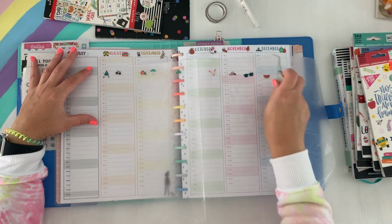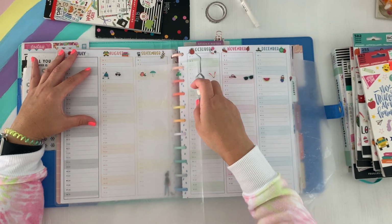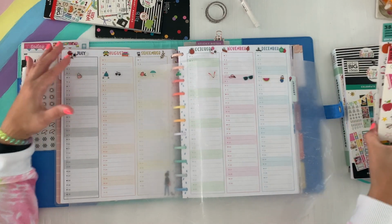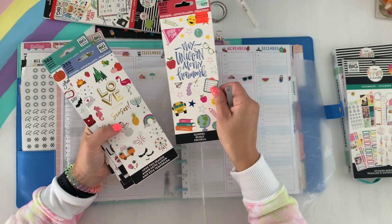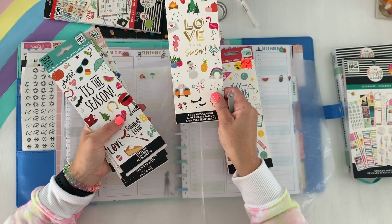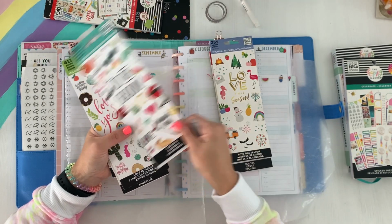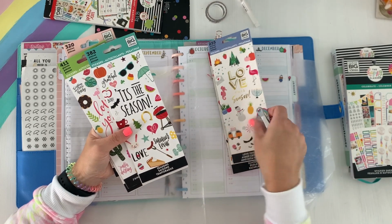But super cute. So I have a Christmas theme. I have November, October with the candy. And all those sticker books came out of these. So I have this one for school. I just picked this one up at Hobby Lobby. I have this one that's Love This Season. So it has all the seasons.